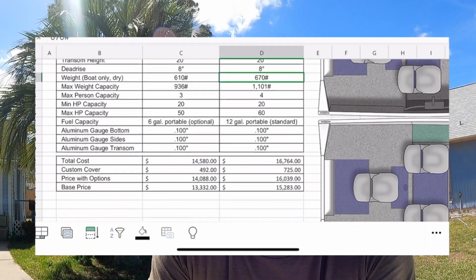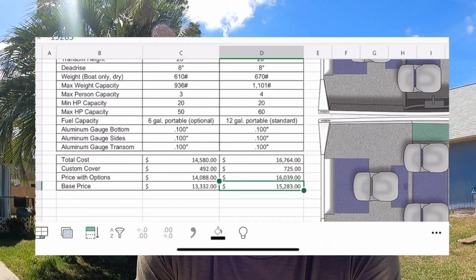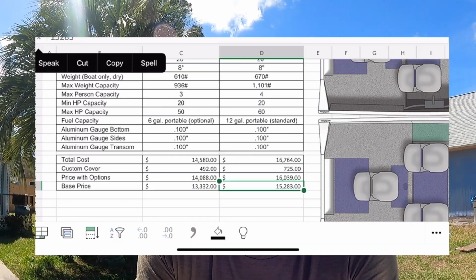Now, the base price for the 1700 Storm is $15,283. That's just with the boat and trailer. With the options that I wanted and a boat cover, it came out to $16,764. He offered everything to me for $15,900 without the boat cover, plus a few extras that I didn't initially order. I'm going to talk about those in a second.